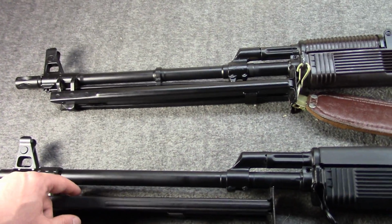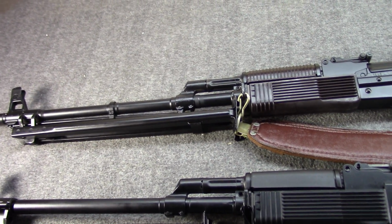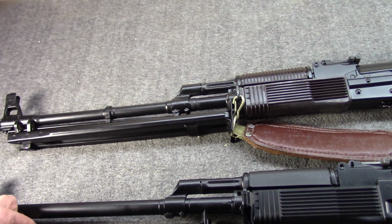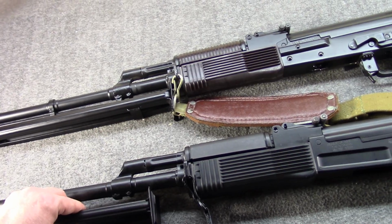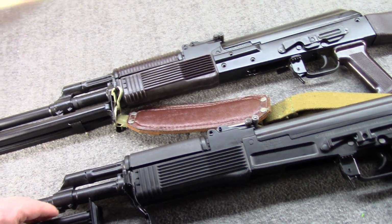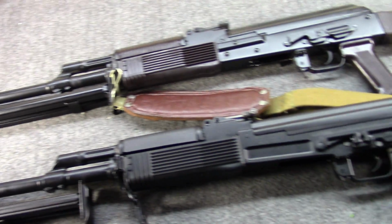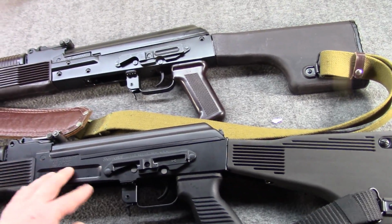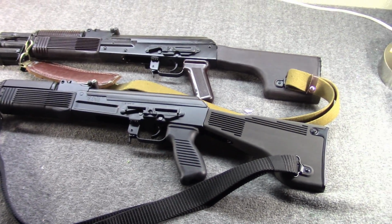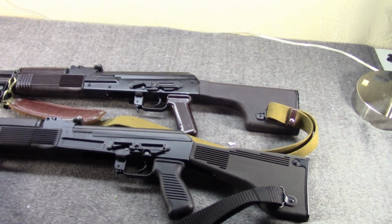Another neat feature, like I said, there's no cleaning rod under the barrel, right? No, it's actually a sectional, 3-piece sectional cleaning rod housed on the arm of the bipod here that I'll show you in just a second. So quite a bit of difference in the barrel assembly, and of course the receiver too, and thus the furniture. So certainly inspired by the RPK, but very different in application.